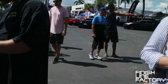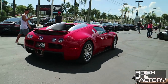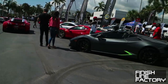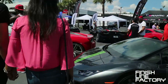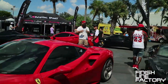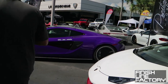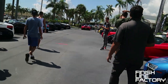Oh, there's quite a few cars that have shown up over here on this side of the dealership. Look at that. So, the Veyron's quite a bit away, but let's see what's over here. Somebody's Huracan is. We've got a couple customer cars here. Look at that. 488 Spider. 7 Ferraris. Very cool, very cool. Here's the purple 570S. Pretty sure it's wrapped. And that Bugatti's way down there.